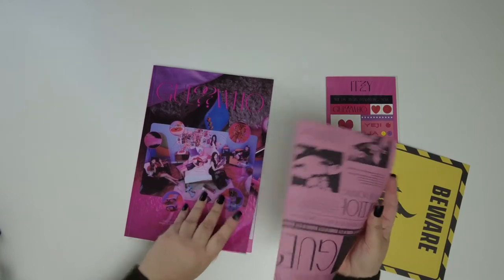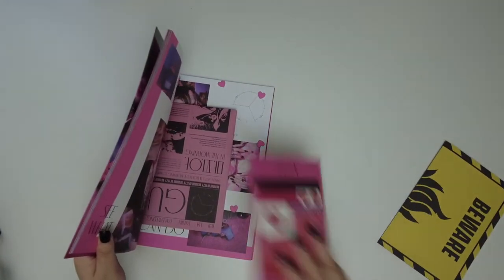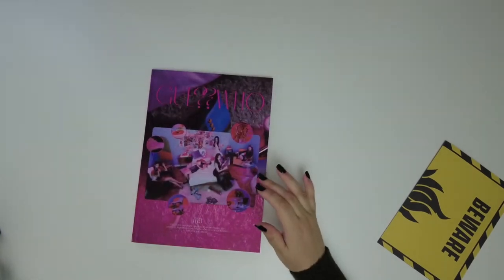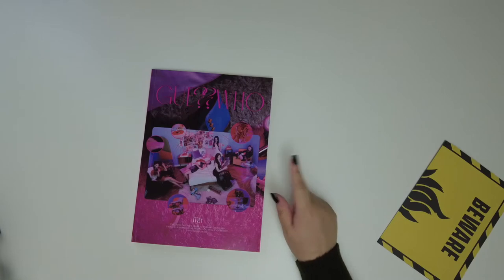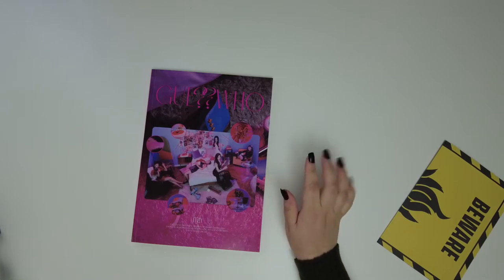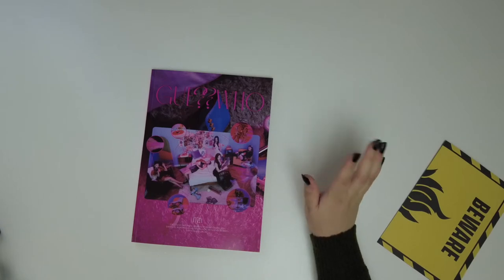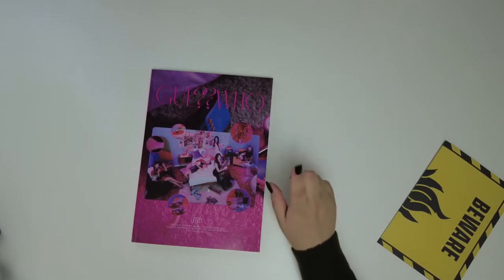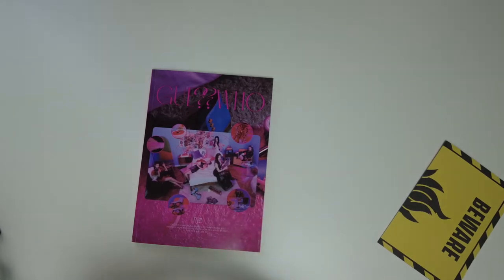Okay, so here are... this I'm gonna keep out. I probably won't store the stickers. There's two photo cards. I thought there were three, but I might be confusing that with the last comeback, since there were unit cards. I kind of like the unit cards, but I'm pretty sure there are not any unit cards. There's just five members per five members.